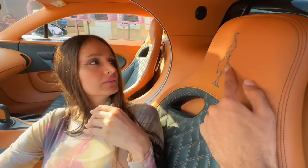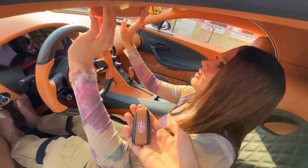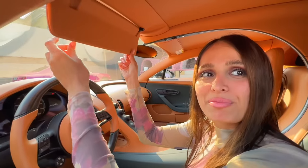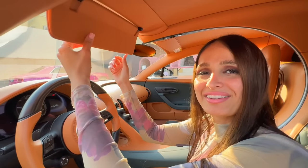It has elephants on the seat. So the owner that ordered this from Bugatti customized it like this. So let me know, why do you think he put an elephant there? Yeah, please let me know. All right, switch it on. Here's the keys. There's no mirror, bro. There's no mirror? They never put mirrors in. You know why? They don't want you to get distracted.